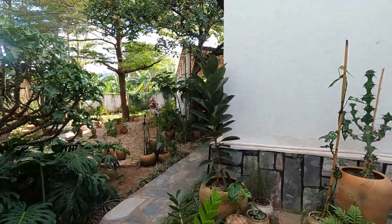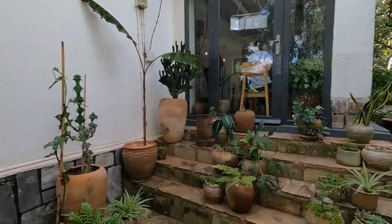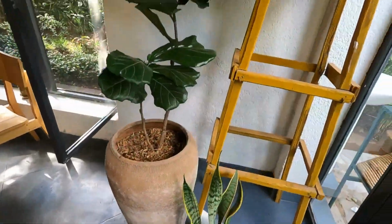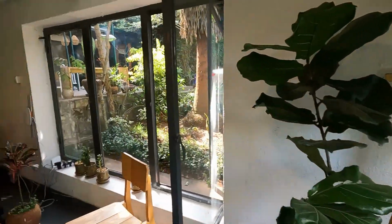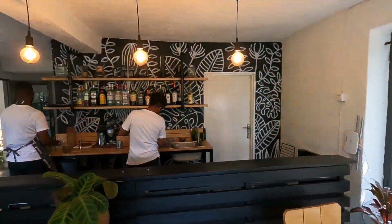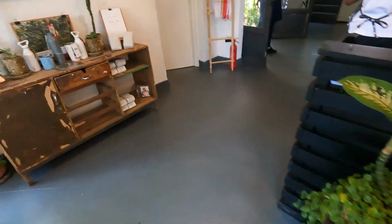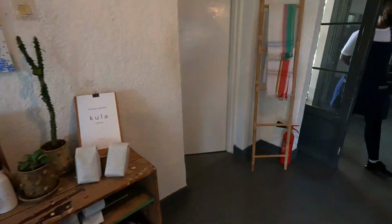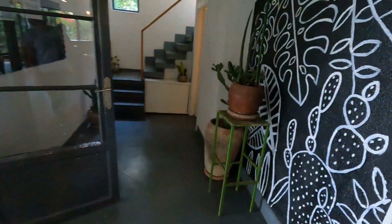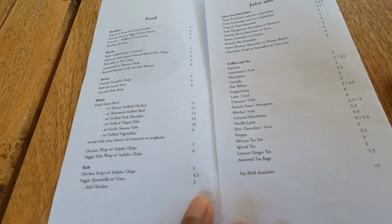I couldn't do too much filming because there were a lot of people there when I went, but that's the outside area there. So I'm going to take you now to the inside area where they have the entrance. And I just love this black wall background with all the leaves and white and the cactus. I absolutely love that. I may be replicating that in my studio space. So this is the space here. Very nice, lots of space to sit outside. And they have a pretty extensive menu, okay?